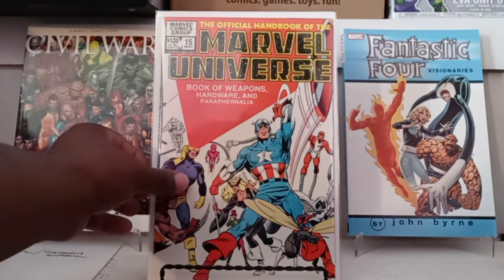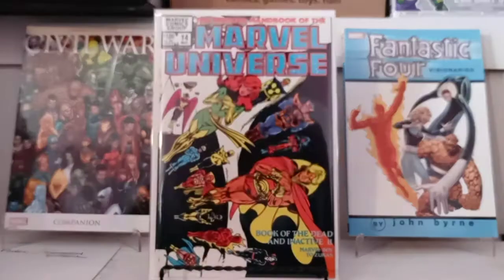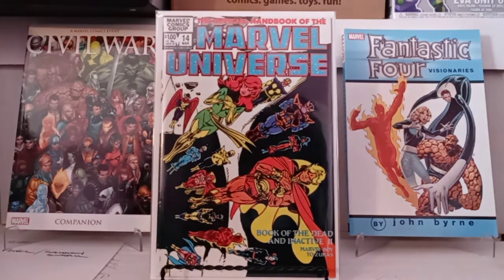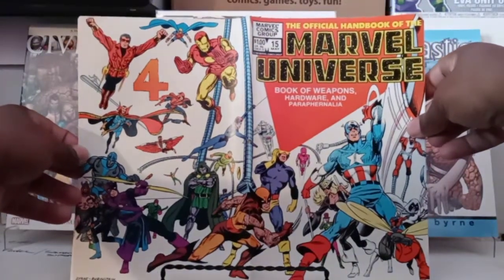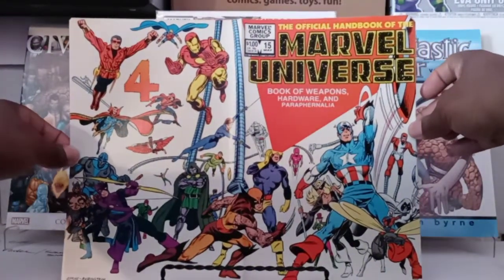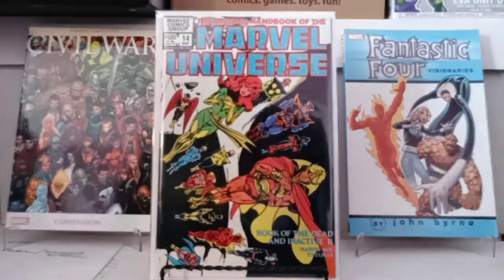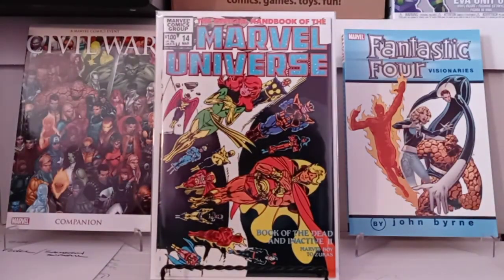John Byrne did this cover here. It's pretty dope. And this highlights all the weapons and tech and Wolverine's bones and stuff like that. Pretty awesome cover there. John Byrne, of course.